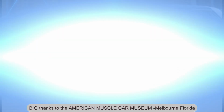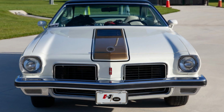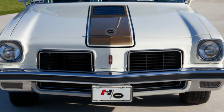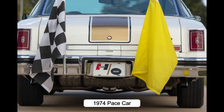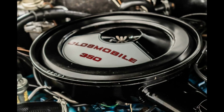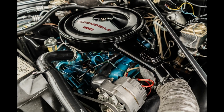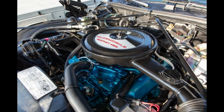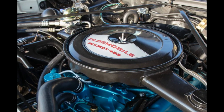For the 1974 Indy Pace Car, Oldsmobile was no stranger when it came to pacing the Indianapolis 500. Olds went back to the Indianapolis 500 for the fourth time in 1974 with the Hurst Olds Cutlass. Hurst Olds came with either a 350 cubic inch V8, which was new to the Cutlass, or a 230 horsepower L76 455 big block engine with a W30 model.